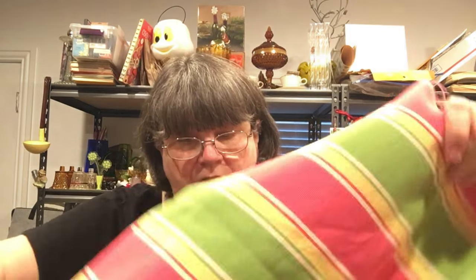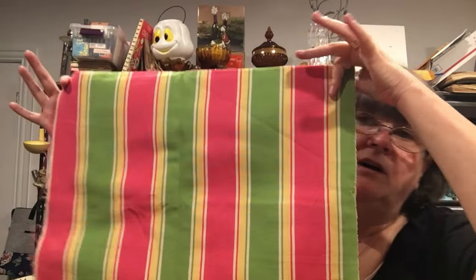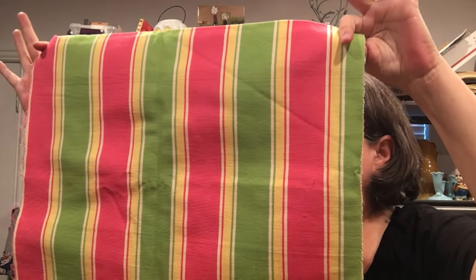Okay, so now we're to fabric. Luckily, there's not tons in here. This is more of an upholstery type fabric, but I loved the colors, so I got it. And it does have a cutout on it. I don't know what they made for it, but look at these pinks and greens with the yellow tied in.